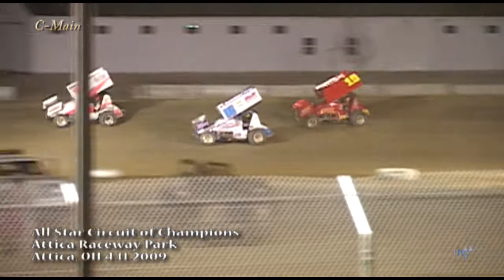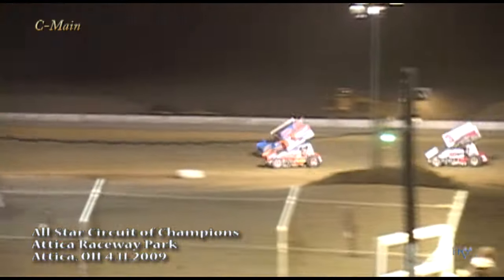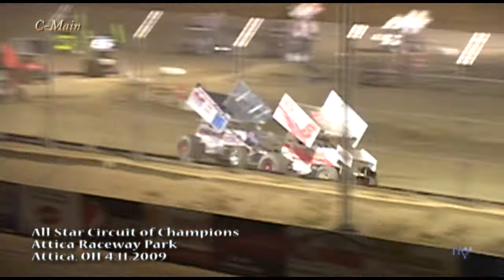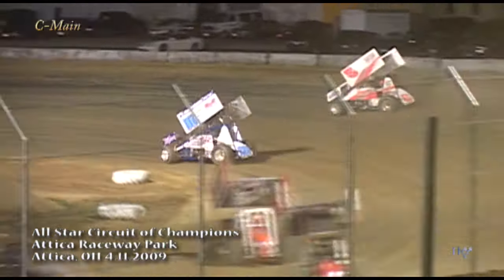Travis Filo on the outside of turn number 2 grabs the early lead. Ryan Sabino in the number 2 spot. Sabino goes to the inside, he'll challenge the lead. David Harrison in third. Harrison in trouble.